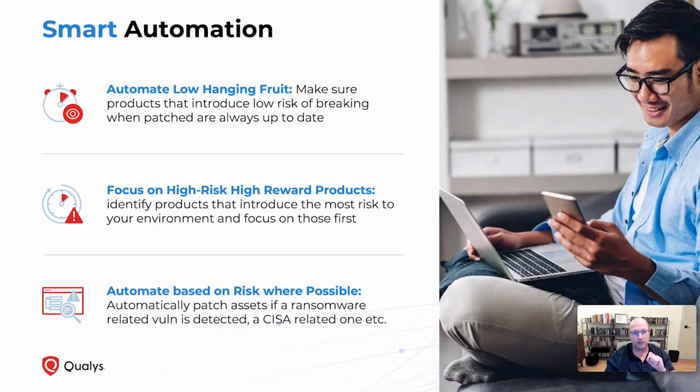There's one more piece of advice for more advanced customers. You can also automate based on specific risk. For example, if you're a government, in the federal market in the US, and there is the CISA requirement that if there's a vulnerability in the CISA KEV list, you have to patch it in a specific time, you can build automation that says, if I see a vulnerability from the CISA KEV, automatically go ahead and patch it. Of course, you're not going to do it on a production environment. You can do it on desktop easily.